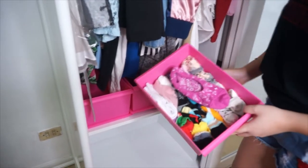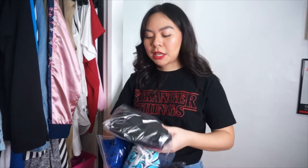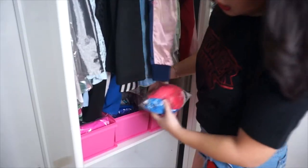For the first storage box, I already put in all my socks. And for the other two, I'm going to be filling them up with my bathing suits. As you can see, they're all placed in little Ziploc bags, which you can get at the grocery store. This is a really good closet hack that I learned, that you put your swimsuits in a Ziploc bag so that it's not messy. And whenever you're going out for a swim, you can just put this in your bag. And it's so easy, right? It's so genius. Ta-da!